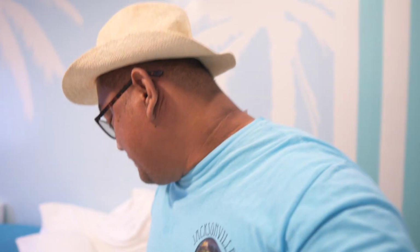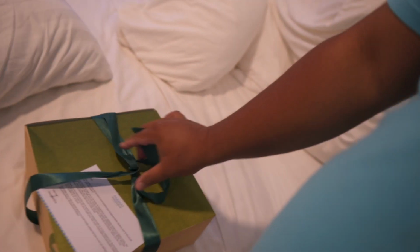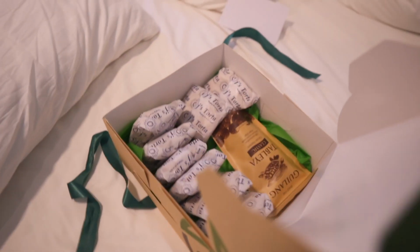Hi guys, I'm ready to go out and check out what's happening in the pool area. But before I go out, I'm gonna check out this. I thought it was a cake, so I wanna know what's inside. Thank you, by the way, Maayo Hotels or Maayo Stay Argao for this wonderful gift. Ta-da! Oh, those are amazing products from Argao.